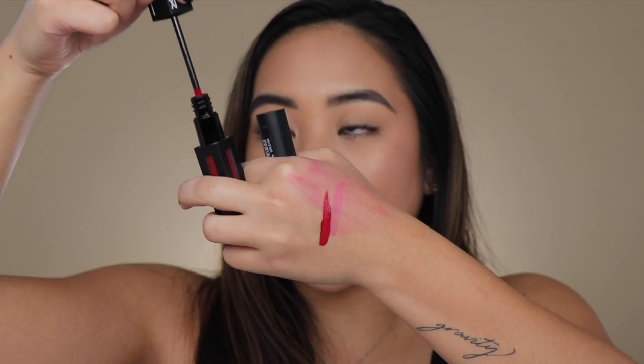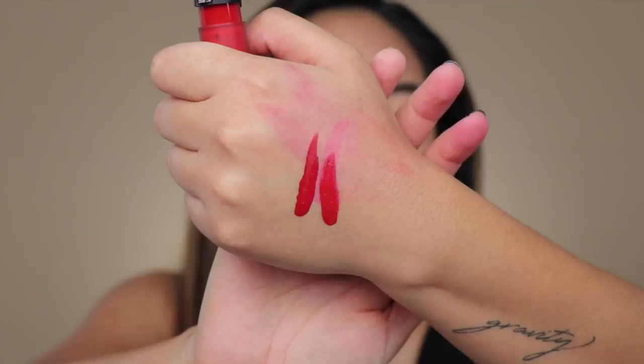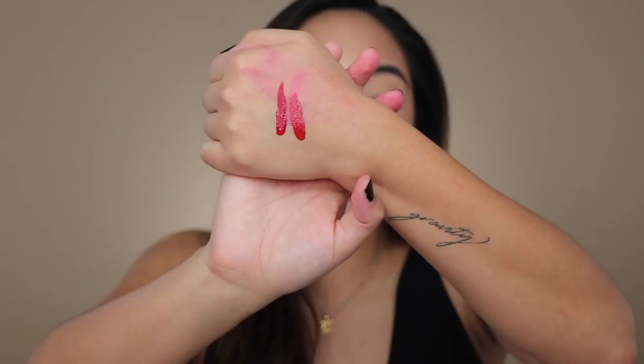The pigment on these right off the bat is definitely more intense. This is in the shade Don't Stop, my favorite red. So this is definitely very watery and pigmented right off the bat. Whereas the L'Oreal ones can get to this pigment, but you just gotta build it up. So this one right here, just as watery, almost as intense. But once this one dries, I would probably layer on another. So that's two layers right there. I would say they're pretty comparable.